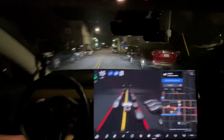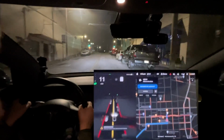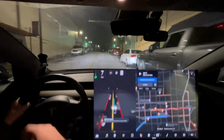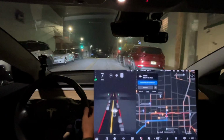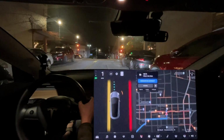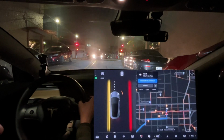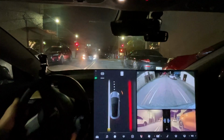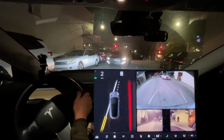Okay, so not a zero disengagement drive, everyone, but a decent drive nonetheless. And maybe there's no one behind us, so this is a perfect opportunity. Now your destination is on the right. Is it not going to do it? So much for park mode.